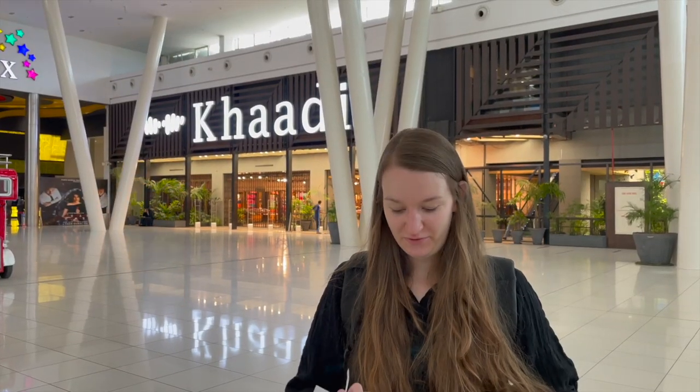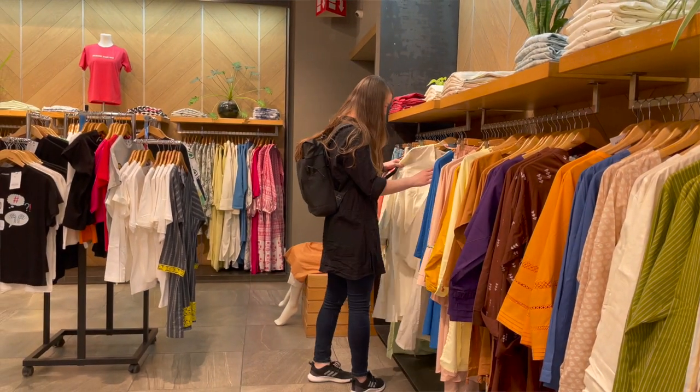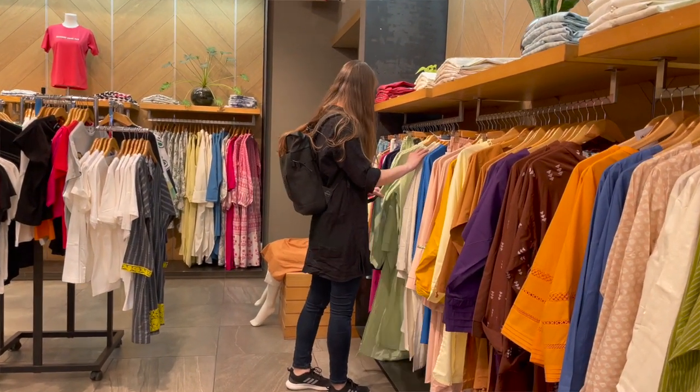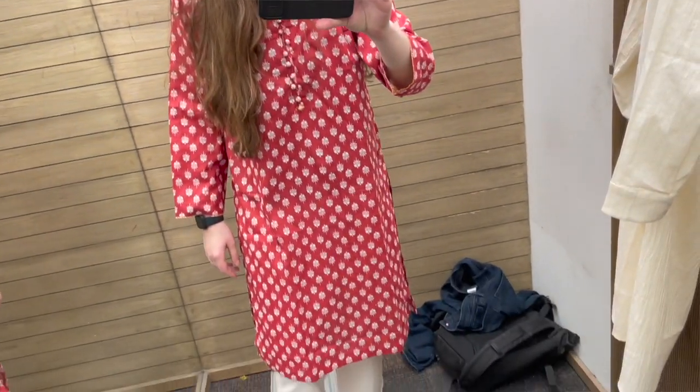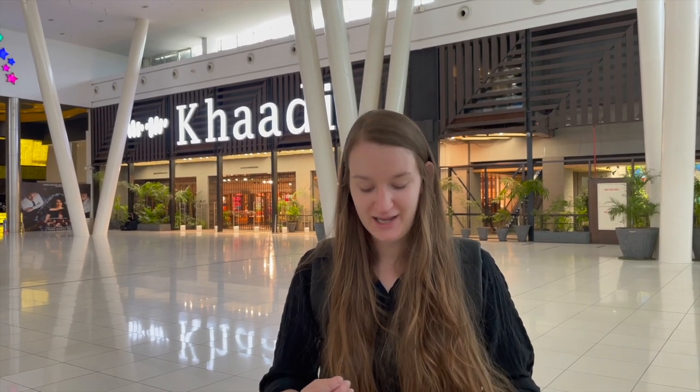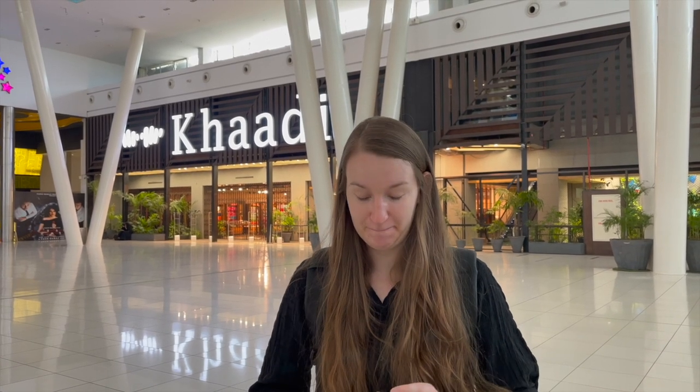So I just made my first purchase at a shop called Khaadi. I'm not sure how to pronounce it. I bought a kurta and some pants, which already look a lot better than what I'm wearing right now. Plus, it is much better fabric, a lot thinner. Right now, it's just too hot. I'm very excited to wear this, and I'm sure you'll see it in the next vlog.